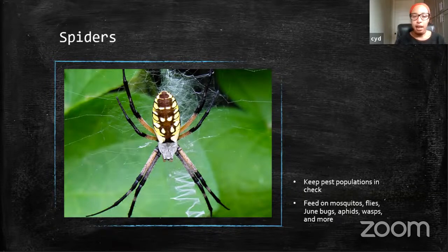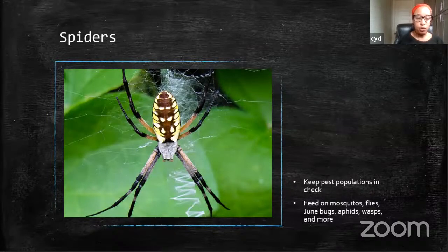They don't really discriminate. If you get caught in the web, then it's going to eat it. So it does eat some of the beneficial insects as well. But it is a benefit to have spiders in your garden. So just some general rules of thumb when it comes to pests and beneficials.